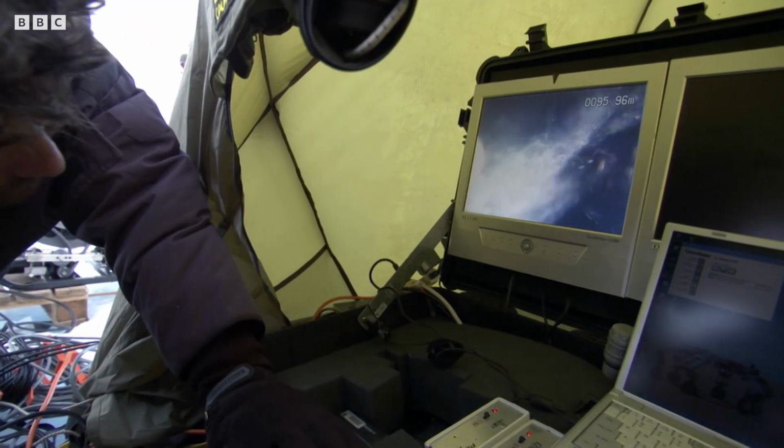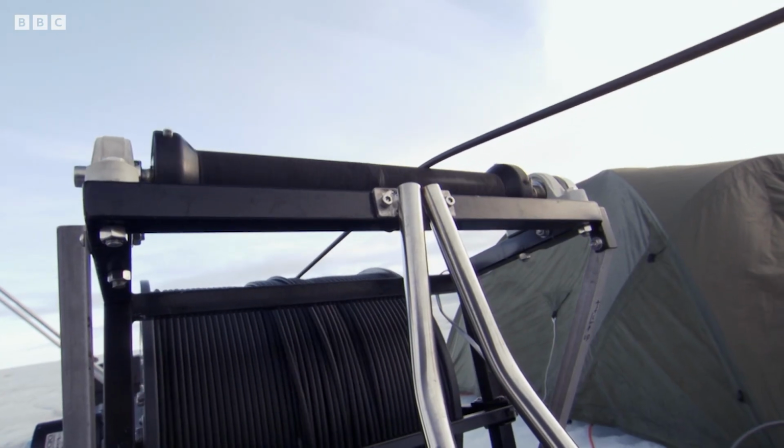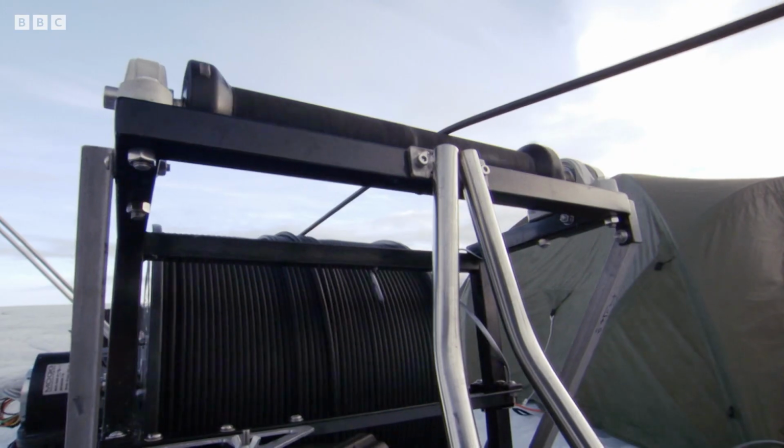Now it's a lot, yeah. Finally, 90 metres down, and they've reached meltwater. It's a good sign that the camera's on the right track. But if this moulin does reach the very bottom, there's still a long way to go.